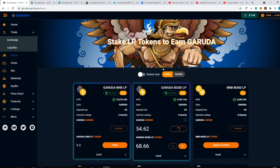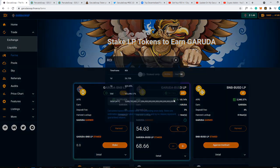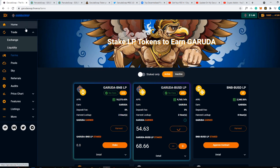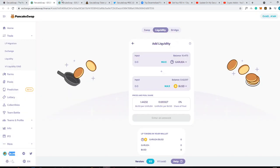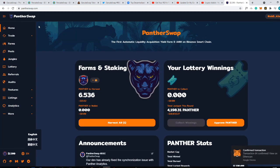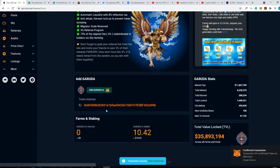So as you can see, I'm harvesting my hard-earned money in Garudaswap, and it's pretty cool because you're not doing anything. You're making a stable amount of money, and you're being rewarded because you are the first one to see this platform before it really gets higher. As you can see here, PancakeSwap is around $35. Even PanterSwap is around 2.3 Panther. So as you can see here, I get around 87.51 Garuda in wallet.